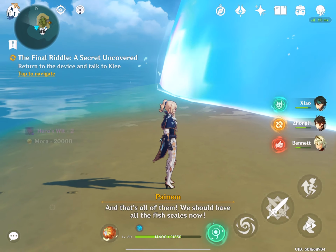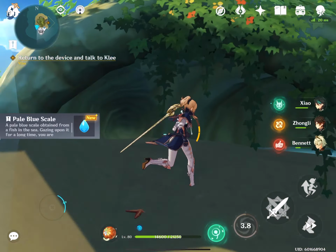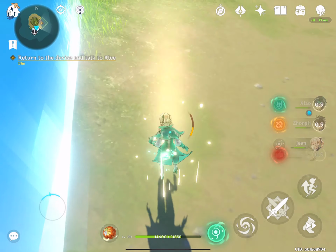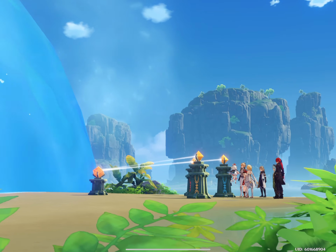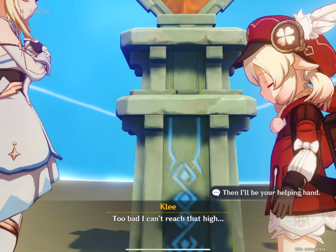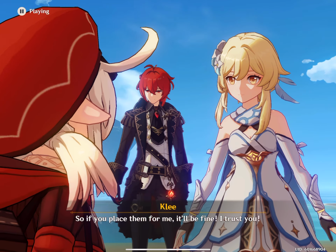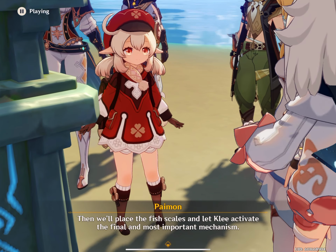And that's all of them. We should have all the fish skills now. Can't reach that high. Okay. But actually, I don't really understand this part. So if you place them for me, it'll be fine. I trust you. Then we'll place the fish scales and let Klee activate the final and most important mechanism.